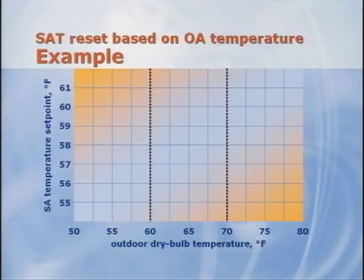These competing issues are often best balanced by first reducing supply airflow, taking advantage of the significant energy savings from unloading the fan. Then, after fan airflow has been reduced, raise the supply air temperature to enhance the benefit of the airside economizer and minimize reheat energy. This slide shows an example of a simple supply air temperature reset strategy that is based on outdoor temperature. When the outdoor dry bulb temperature is warmer than 70 degrees, no reset takes place, and the supply air set point remains at its design value of 55 degrees.